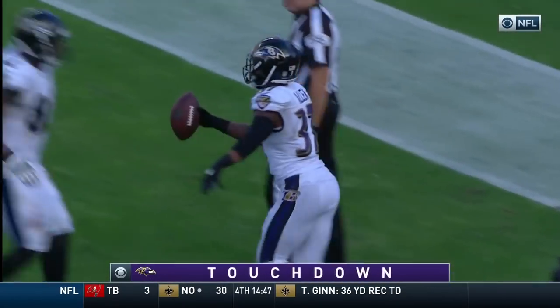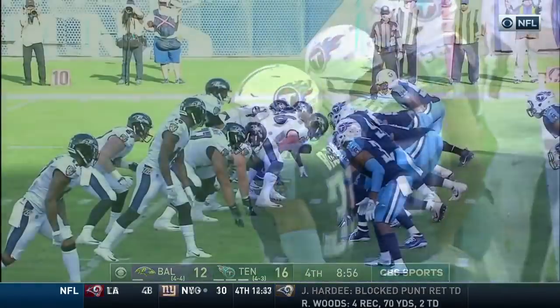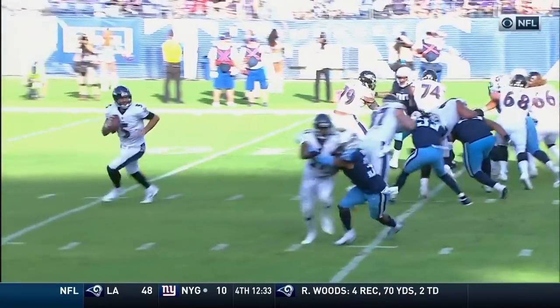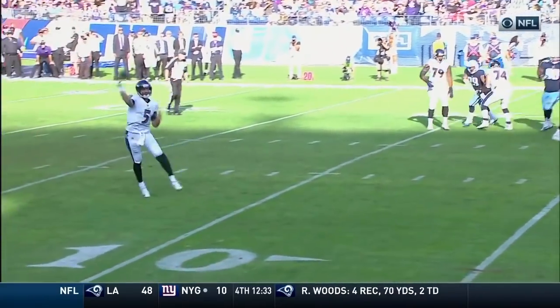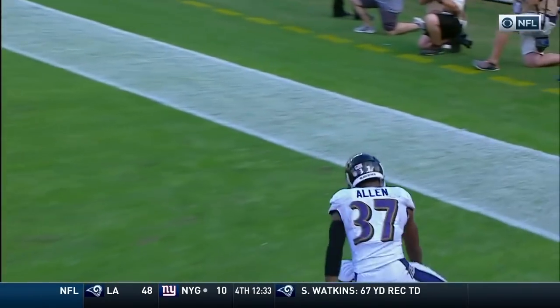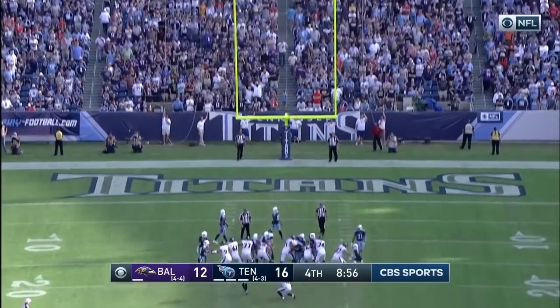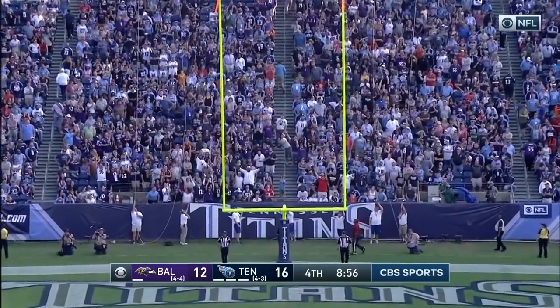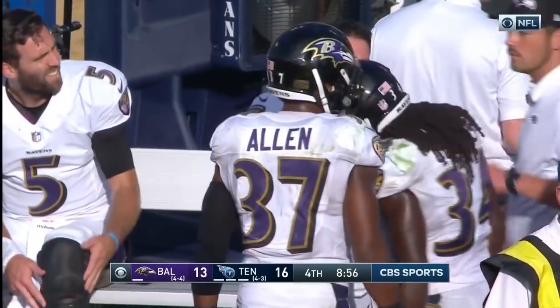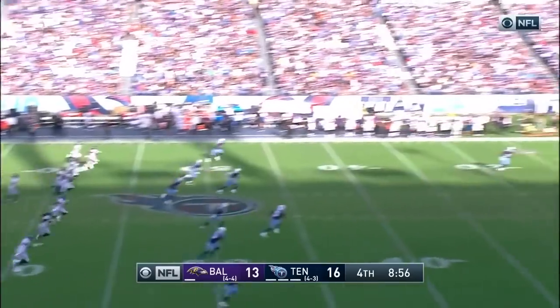And the Ravens back in business. A 3-yard touchdown throw. Just watch Flacco as he's ready to throw, and then Allen gets tied up initially, but he doesn't give up on him. He gives him a chance to make a play. Here comes Tucker to try to make it a 3-point game, and he does, with 8:56 to go. Then the 3-yard touchdown pass to Allen, the running back.